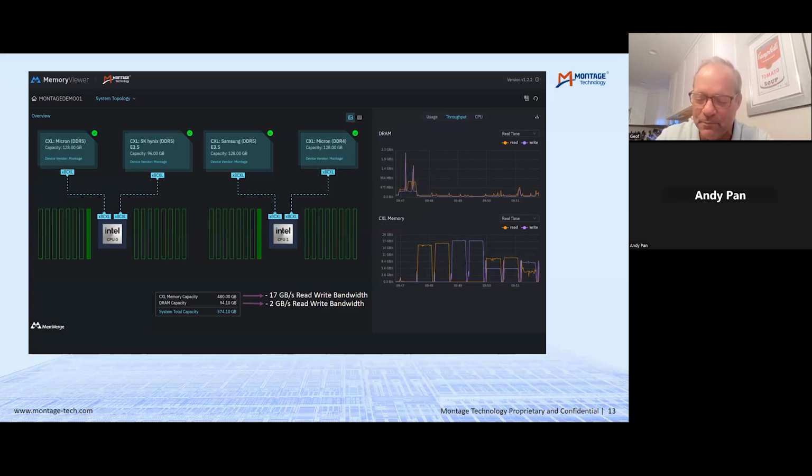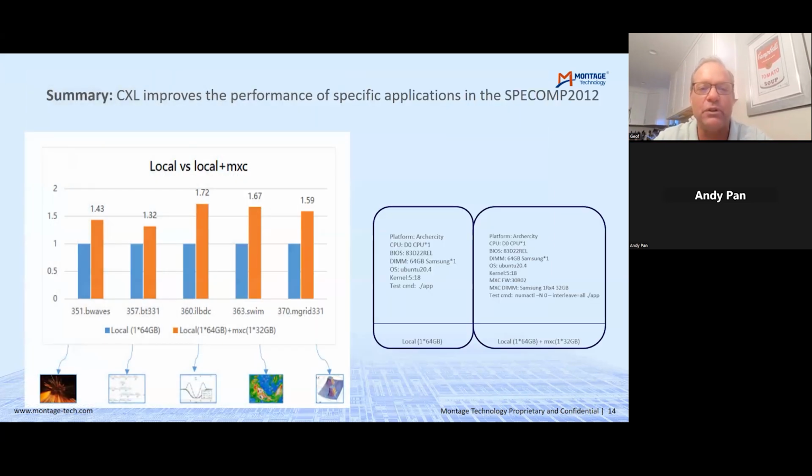It's all working today. The second example we have for you is that we took one of the older specs, OMP 2012, and plugged in Archer City, which is an older Intel test platform system. I think it's Sapphire Rapids. It might be Emerald Rapids. It doesn't change too much. We plugged one memory module in there, one 64 gig module. Now we're going to plug in an add-in card with one 32 gig module from Samsung, and we're going to see what happens.